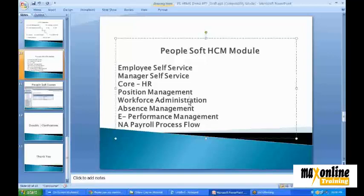How to raise the leave request, where we need to check the leave balance, and what the leaves are, whether approved or denied. We can check the leave history also. Then one more module we have, e-performance management. This is a very important module. This is also highly important, and it is given in PeopleSoft HCM.